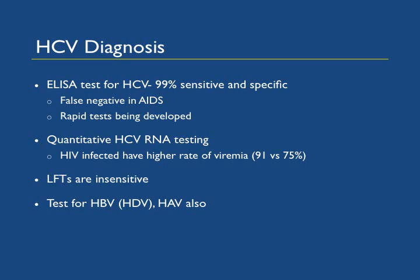Rapid tests are being developed, but they're not universally available at this time. So the next possible test to use, and should be used in HIV patients, is a quantitative hepatitis C RNA test, particularly if you are trying to assess for viremia. HIV-infected patients tended to have a higher viremia, and this also helps with the diagnosis because if a patient has a false negative ELISA, the quantitative HCV RNA is likely to be positive and very high. Viremia, again, is higher in patients with HIV co-infection.